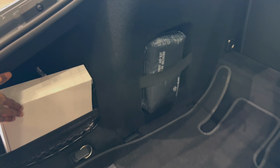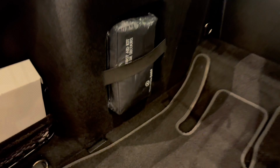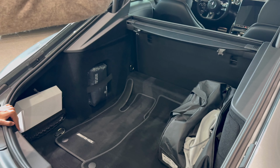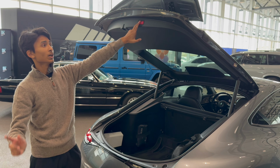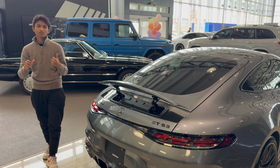You have your floor mats and your other stuff that you get with the car, like your first aid kit and all that stuff. You have this partial cover that comes out, and you can lock that from here, so it has this kind of barrier. But you have two buttons here. One is for closing the boot, one is for closing the boot and locking the car. We're pretty much done with the exterior. Now let's get into the interior.